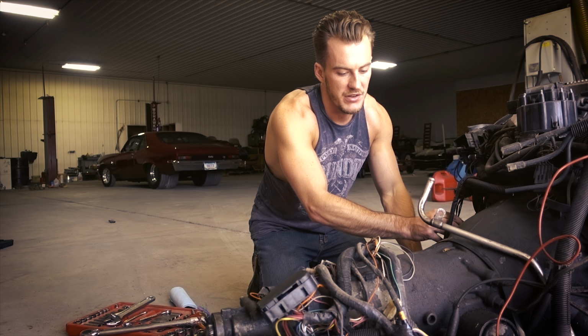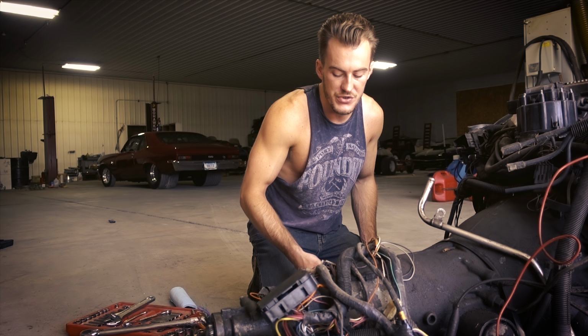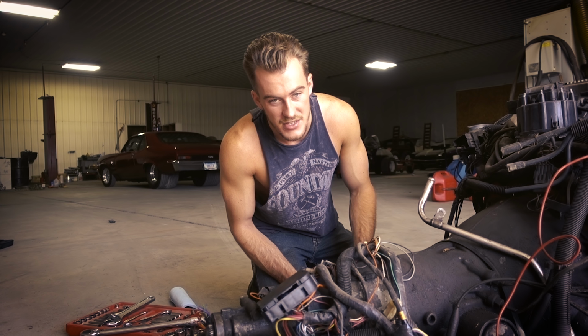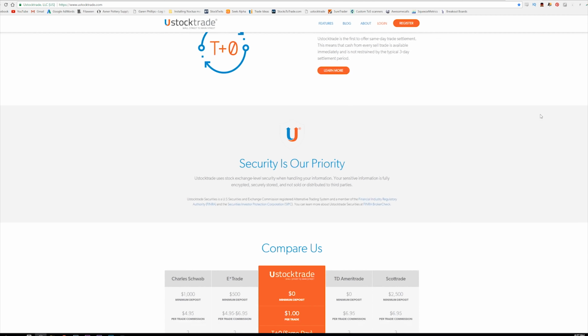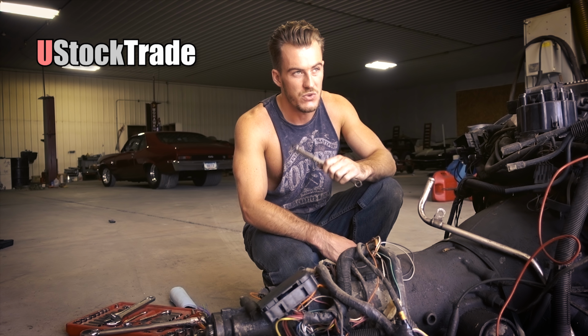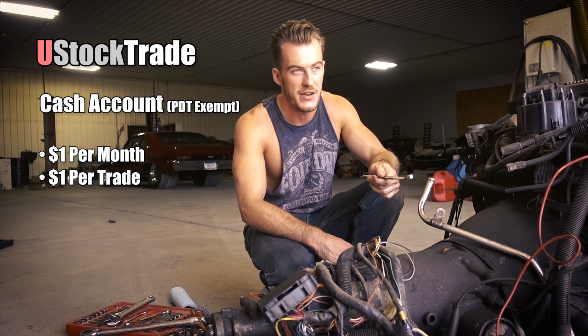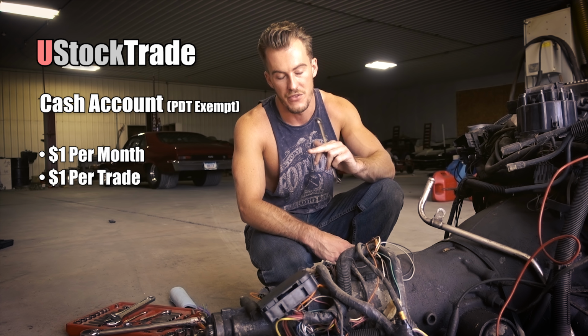There is an option for people that don't want to do margin accounts or don't have the $500 minimum for SureTrader or the $1,500 for Colmex, and that is UStockTrade. It's an app for your phone, and I do believe they have a desktop app also. It's $1 per month for their subscription, and then $1 per trade, which comes out to $2 if you're day trading. So you buy $1, sell another dollar.